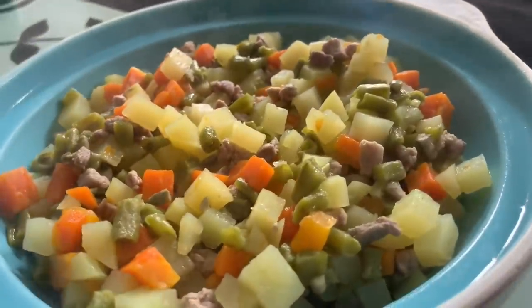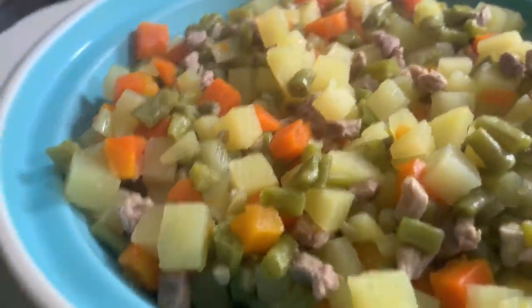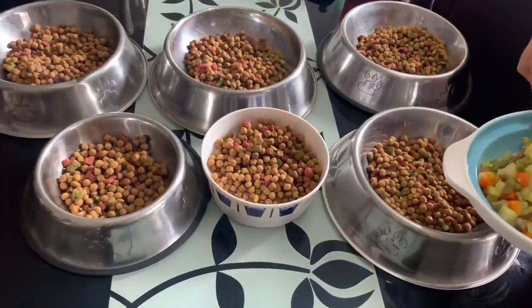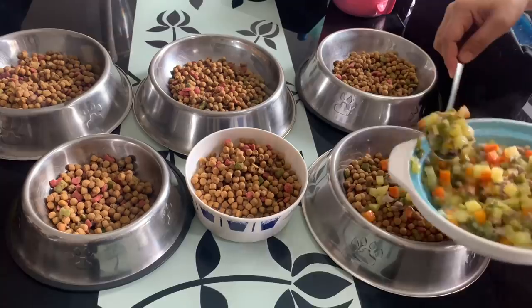You can see how the veggies are chopped at the same sizes and it will be easier for them to eat and it will prevent choking. Now we will be adding it to their dog foods.